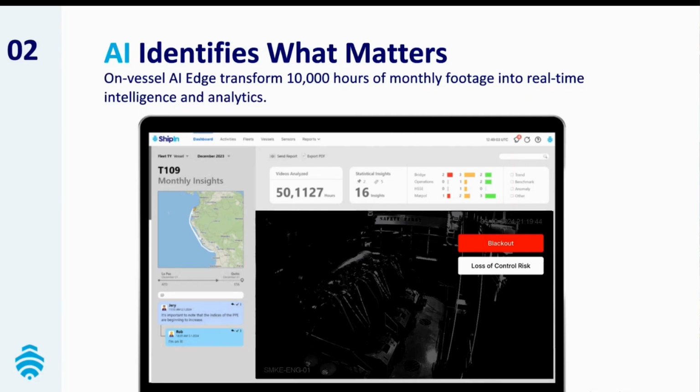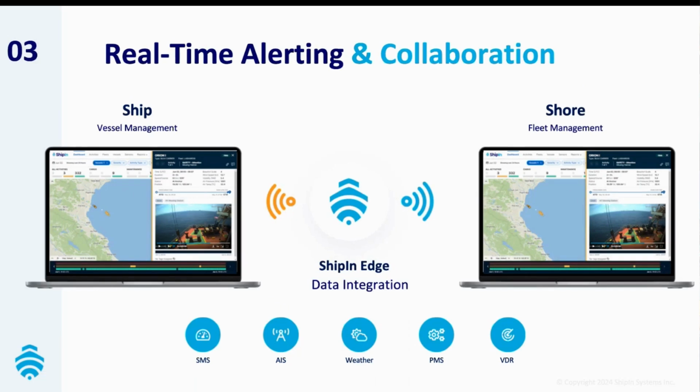The third step is, say, the manifestation of the system in the sense that there is a dashboard on board the vessel for the utilization of the captain, the chief engineer, the chief officer, and at the same time, there is a similar dashboard for the fleet view from the office, from the shore management. This is powered by patents on communicating this visual information in an efficient way. It is communicating event-based rather than full transmission of video, which is impossible in our marine environment and based on our network and communication packages.